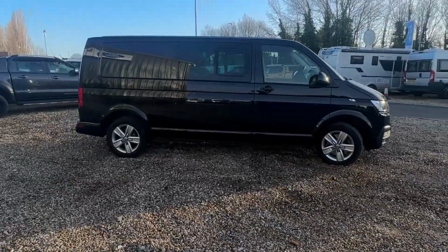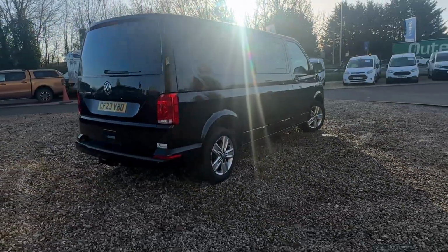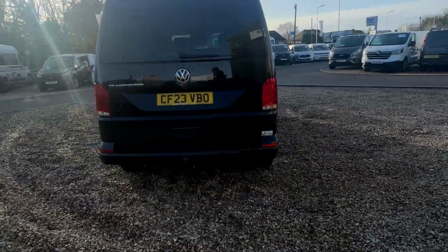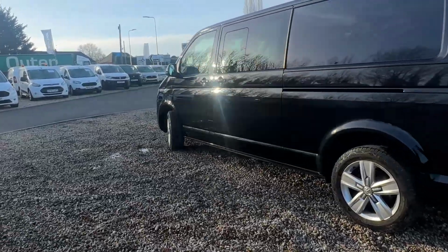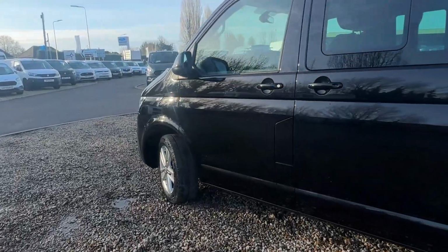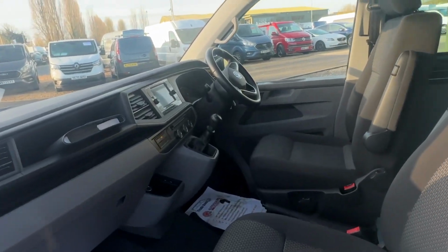This is a long wheelbase crew cab. This one comes with just over 17,500 miles upon the clock. This only comes with 4 doors, as it does have a tailgate at the back rather than barn doors. And once again, as it being a crew cab, it does come with that one side door as well. There's a 5-seater 6-speed manual transmission in the car as well.